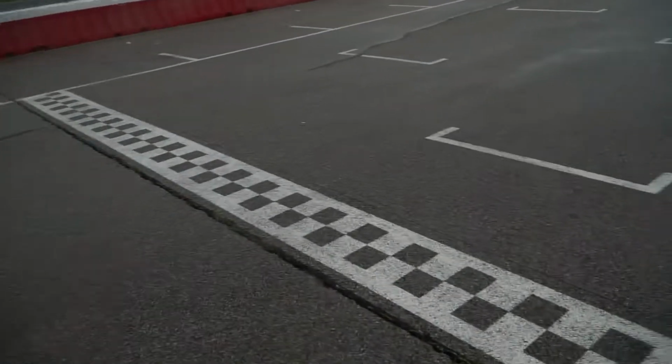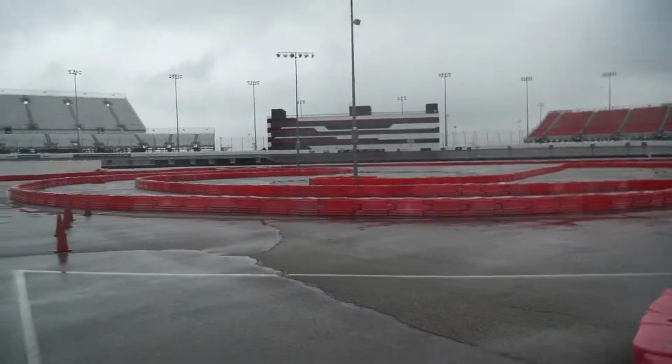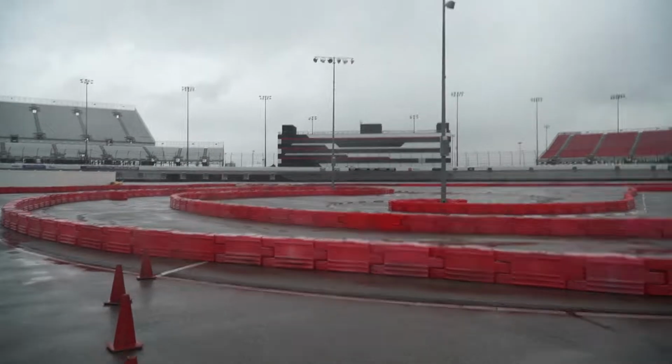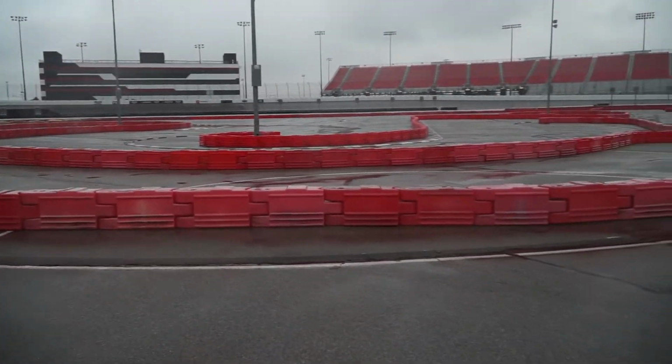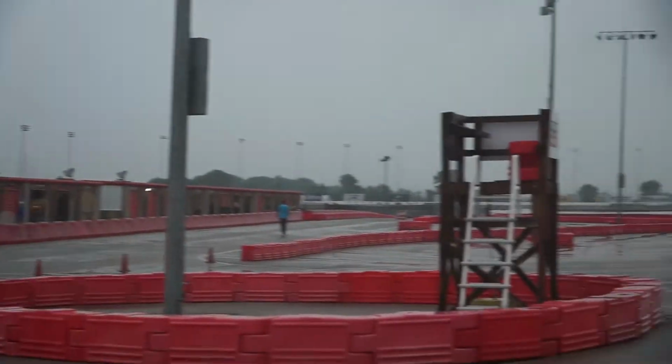So this is the start line. We'll go down here and we'll go into turn 3. That'll be our turn 1. It's the standard reverse, so that right there is short turn 3. We'll go from there into 2 and into short turn 1, and all the way back down to where we just were.